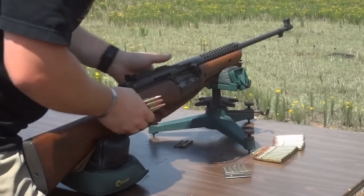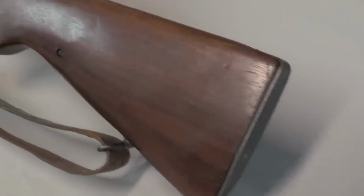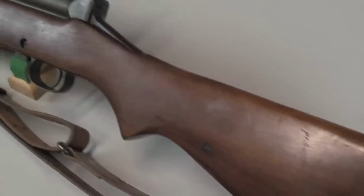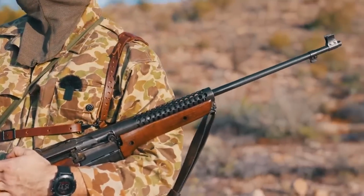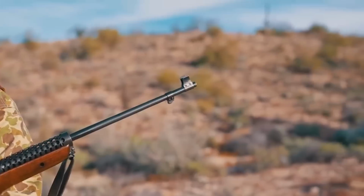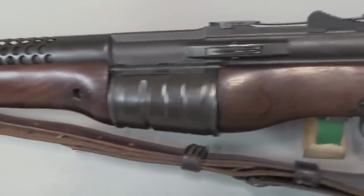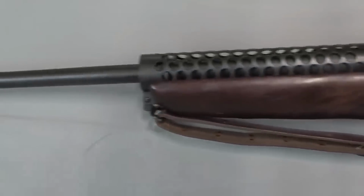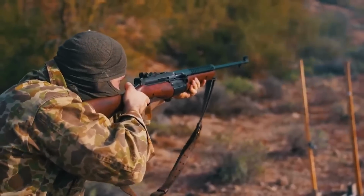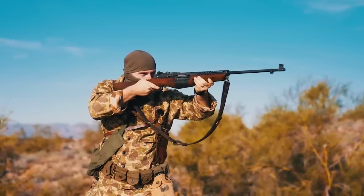Weighing around 10 pounds, it was significantly heavier than other rifles of the period. The added weight made it cumbersome to carry and handle, affecting the maneuverability of soldiers on the battlefield. Production and logistical issues also plagued the rifle. The rifle was more expensive to produce compared to the other rifles, and the manufacturing process was complex. This resulted in limited production numbers and difficulties in scaling up for mass production to meet military demand.